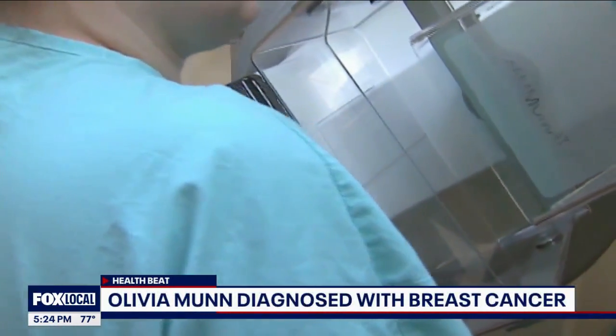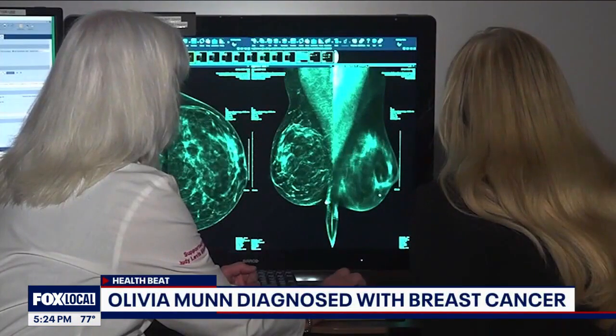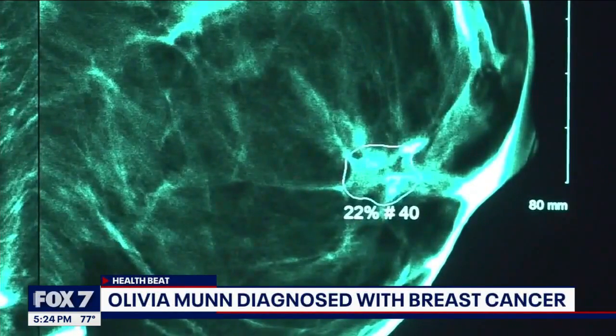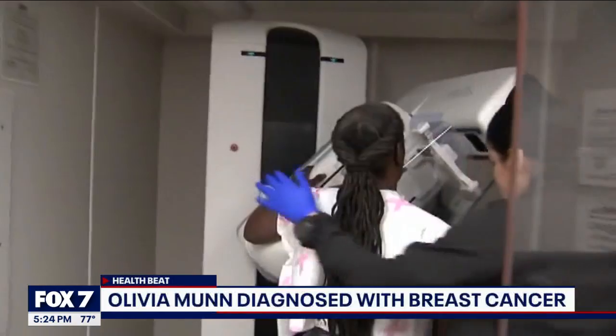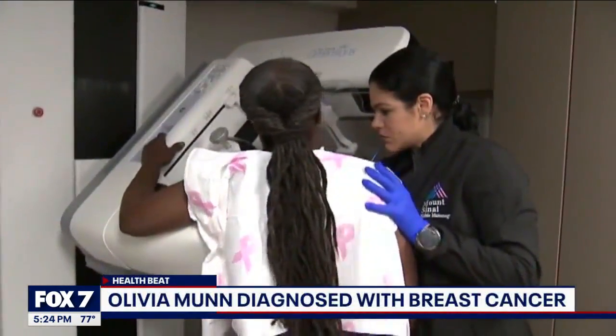I actually, in my office, we use the Tyrer-Cuzick model, which is shown to be the best model in prospective trials versus some of the other models that are out there. So I'm not sure which one she used to calculate her risk, but that's the one that we typically use in our office. Going back to the gold standard of screening, women who are at average risk for breast cancer are recommended to get annual mammograms starting at age 40.